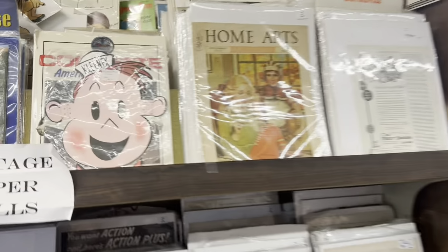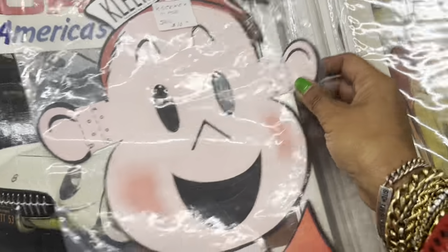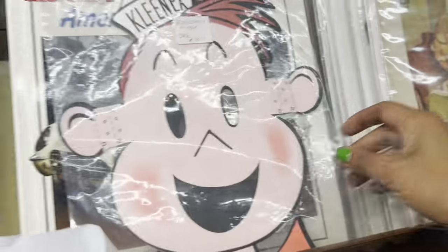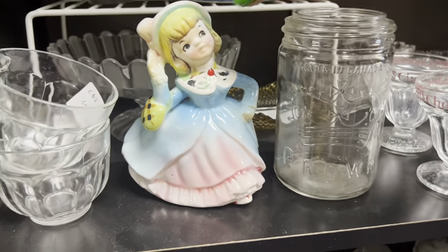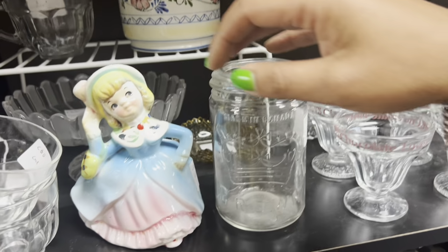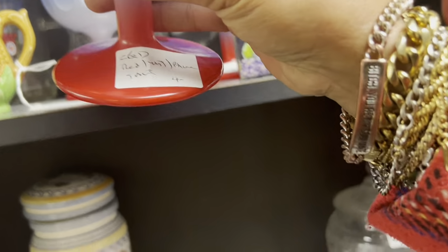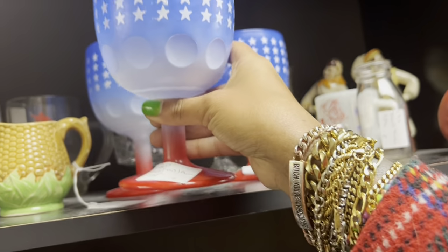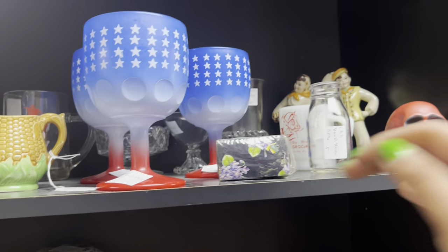Love this Kleenex ad. Kleenex mask, that's so fun. Is that an Austin? No, it's a Corvette, duh. The Tulip Girl Planter, $3. She's seen better days. These are fun. That's a really good price, too, $4 each. Feel a little strange not picking that up, but I don't really feel like messing with those today.